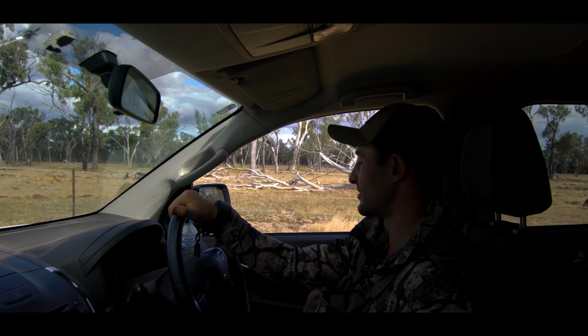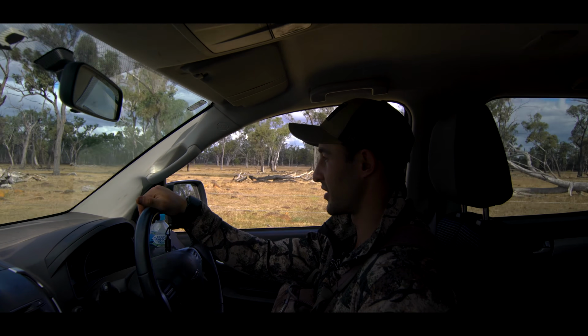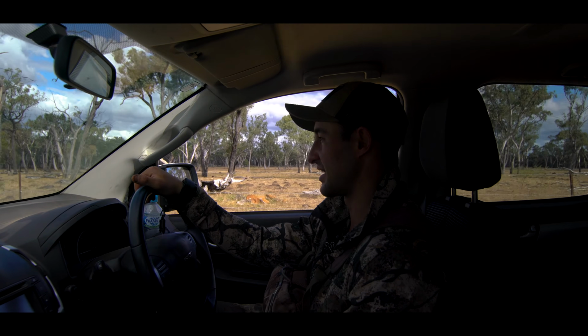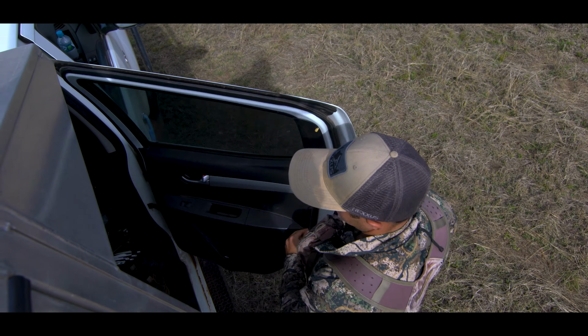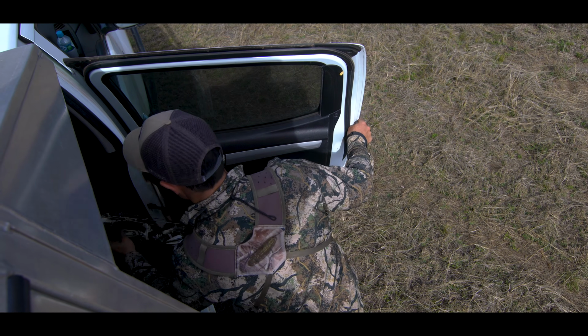Just driving along and seeing some crows fly off up ahead, and finally that rotten stench has hit me, and there's obviously something dead up here. Jump out and we'll go and investigate it. It might be something worth sitting off this afternoon.